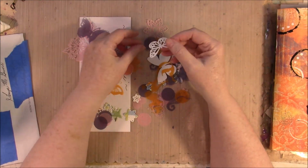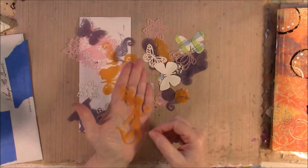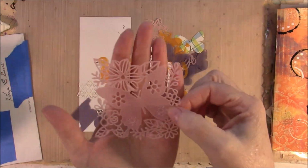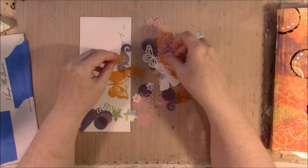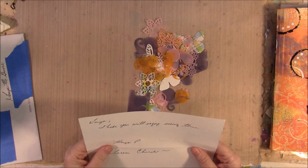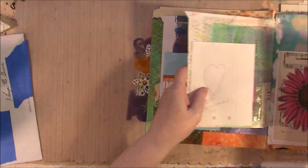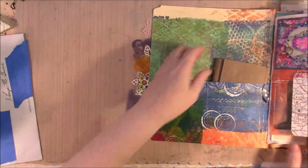Oh, there's a mermaid in here. Oh, that's awesome. I am going to do a page. Oh, wow. Isn't that gorgeous? I'm going to do a page in my little book, but let's see what the note says. I hope you will enjoy using these. Well, of course I will, Teresa. Thank you. I think I'll just put my note in that same little pocket, so I can remember that I got that from Teresa.